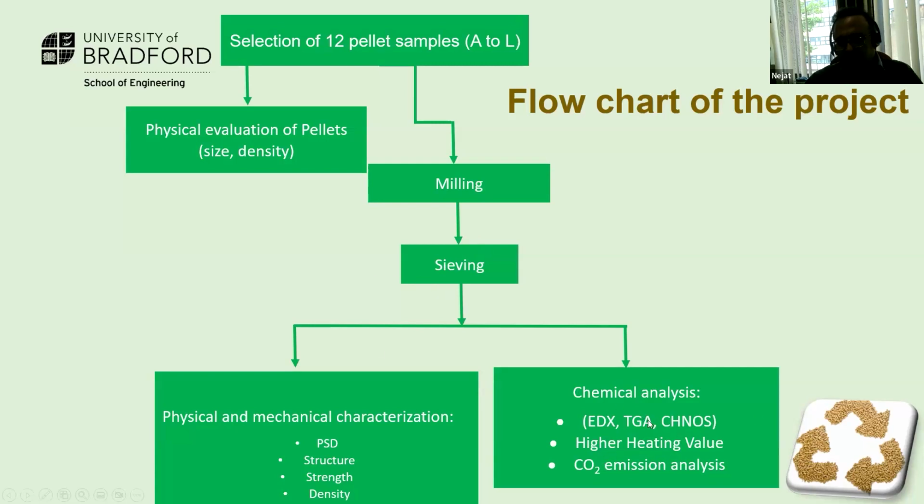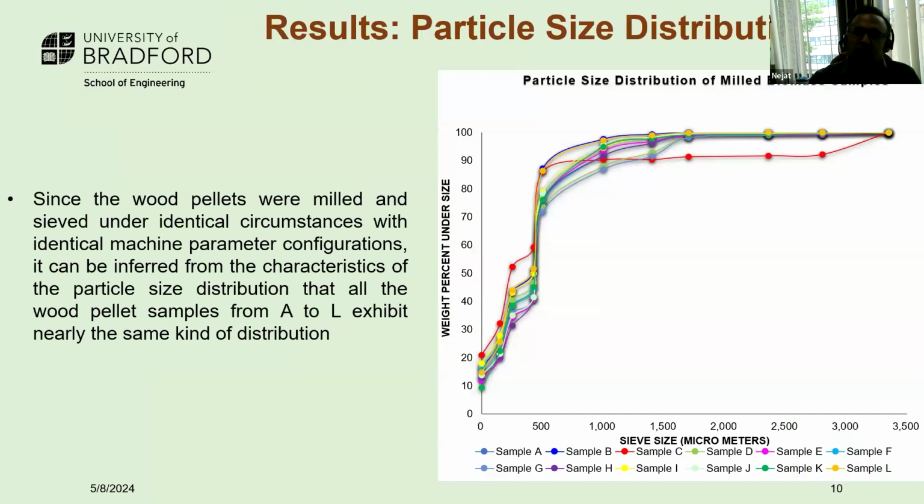These are the universal methods used in the literature and in academia: TGA, EDX, SEM, heating value, CO2 emission, and mechanical and physical properties: size distribution, structure, strength, and density. With my background in particle technology, I found this project good to move on with, and I did this.